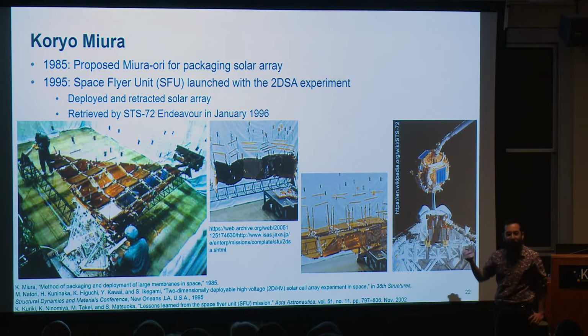Unfortunately, I don't think they've deployed the array there, which is a shame, because I'd like to see that array deployed and more pictures of it. But I find this story fascinating of somebody coming up with a fold pattern using entirely physical mechanical equations and then launching it into space and showing a new way of folding solar arrays.